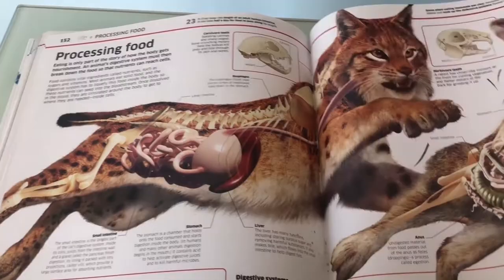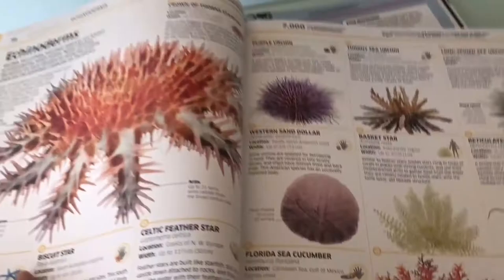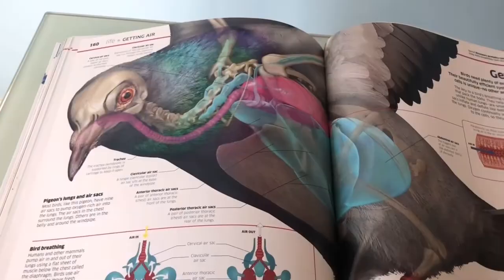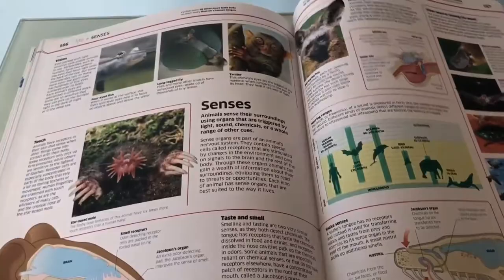Then it gets into how these animals process food. So where the animal book will go into more of the actual creature, so you can see the creature and what it is, this book would go into more of how they live, what makes them unique, the ecosystems, how they function, how we function. It's the science of it.